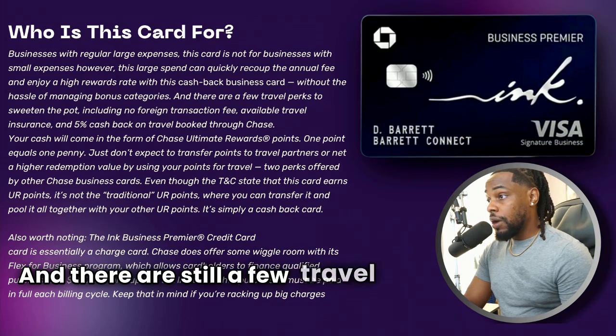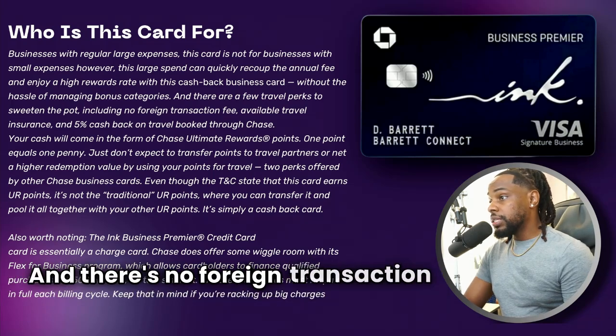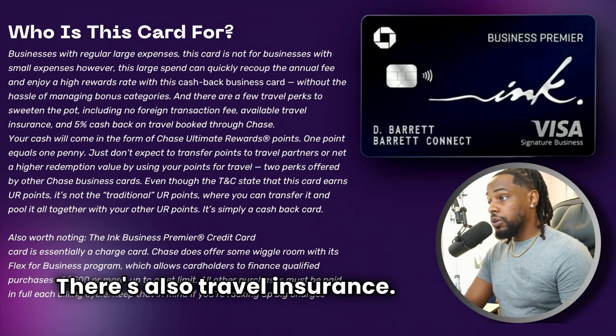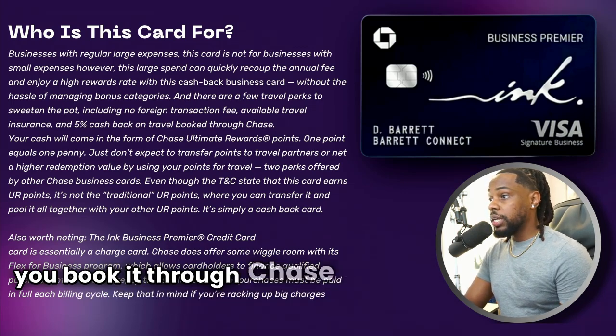And there are still a few travel perks that kind of sweeten the pot with this card. And there's no foreign transaction fees. There's also travel insurance. And then once again, that 5% cash back on travel when you book it through Chase.